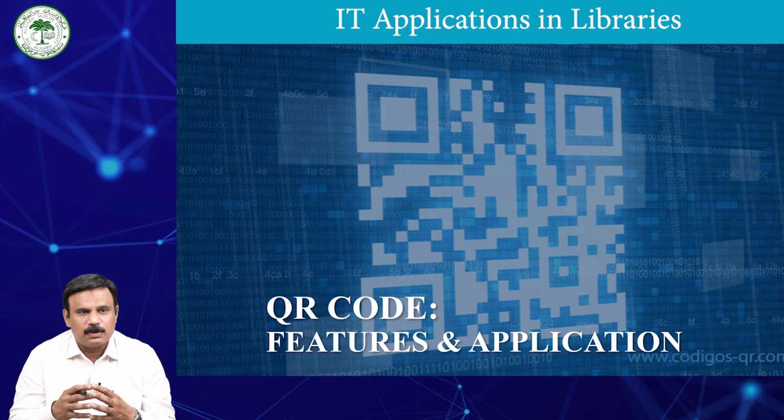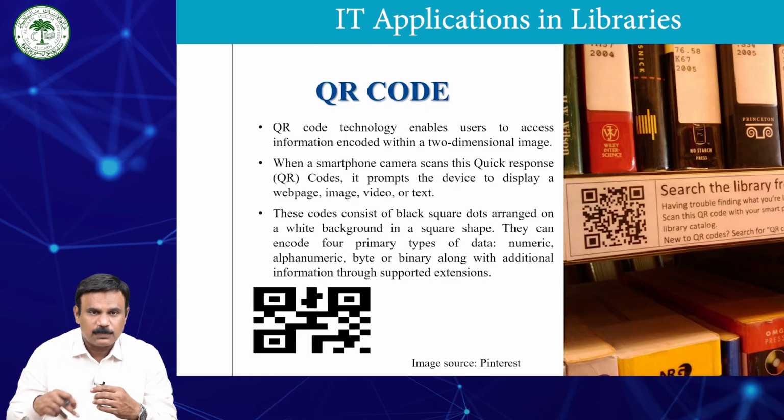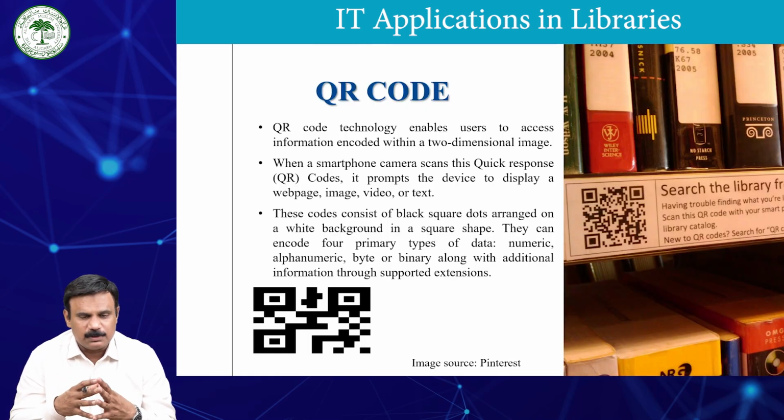Next technology is QR code. As we discussed, barcode is a one-dimensional technology and QR code is a two-dimensional barcode. The QR code technology enables users to access information encoded within a two-dimensional image. When a smartphone camera scans this quick response code, it prompts the device to display a web page, image, video, or text.